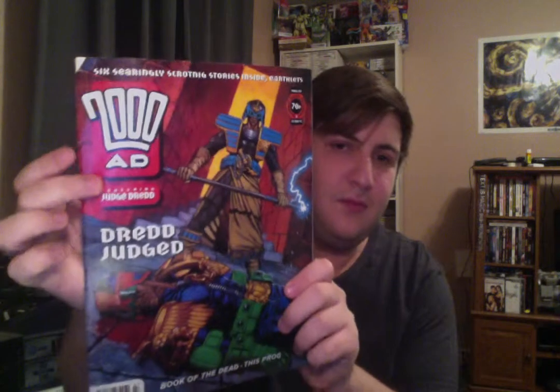So starting off, there is 2000 AD. This one here is issue number 685. And then, all of these, I got them for 50 cents a piece, so that's why I was a little bit more willing to explore something that I know very little about. Next up is number 714, followed by 861, 862. This one here is 863, and the last one that was there is issue 864.